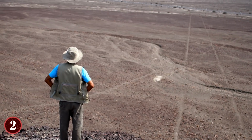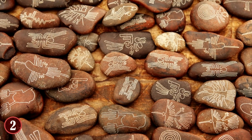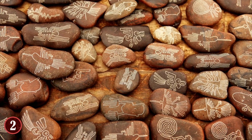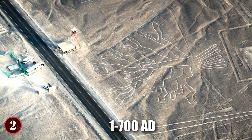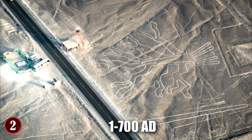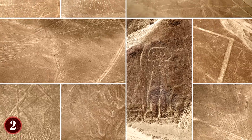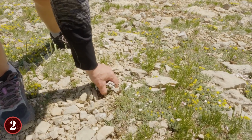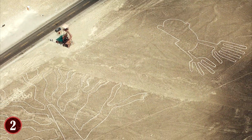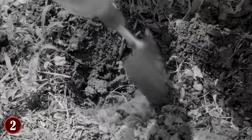The two biggest questions when it comes to the Nazca lines are why and how. Well, it's fair to say it's not impossible to make such lines as these. To do it in the ancient times, and their estimated creation is put between 1 and 700 AD, well, that would undoubtedly be a challenge. But the Nazca did it, and they continued to do it. Not only did they do it, they did it with extreme precision. There's one line that actually goes 9 miles in length and it's perfectly straight, a feat that's even more impressive when you hear that they were done by hand.